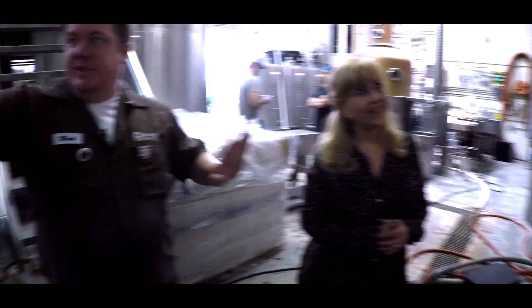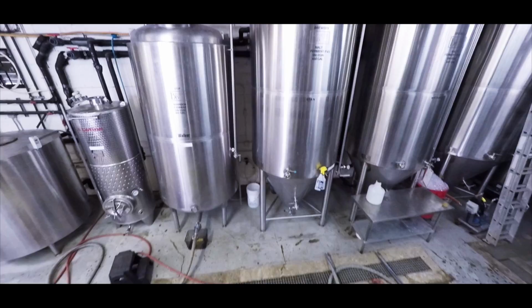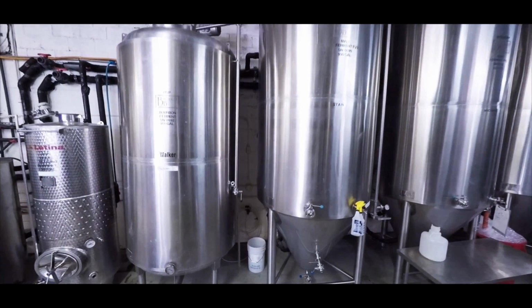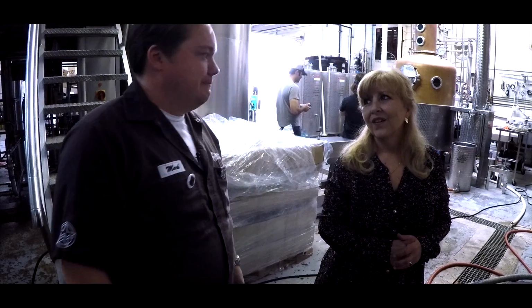So these tanks are all of our fermentation tanks. These two are designated specifically for bourbon. The conical tanks over here are designated specifically for beer. So these are what we use for our bourbon fermentation.